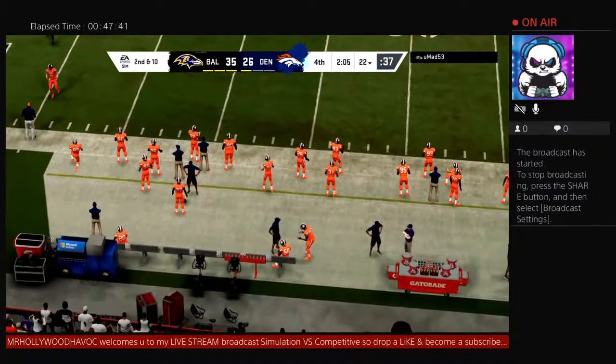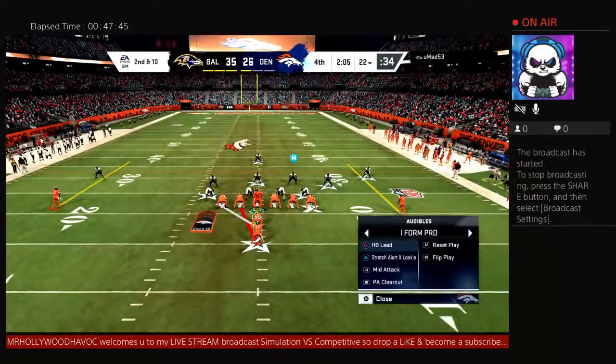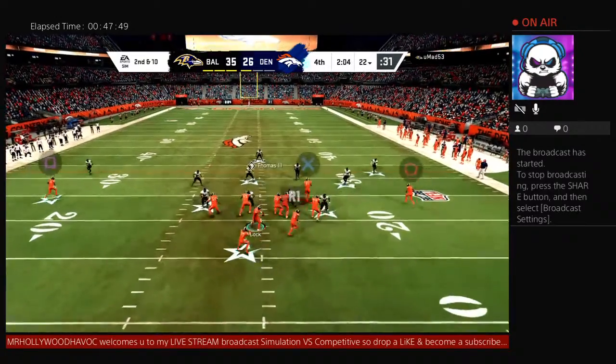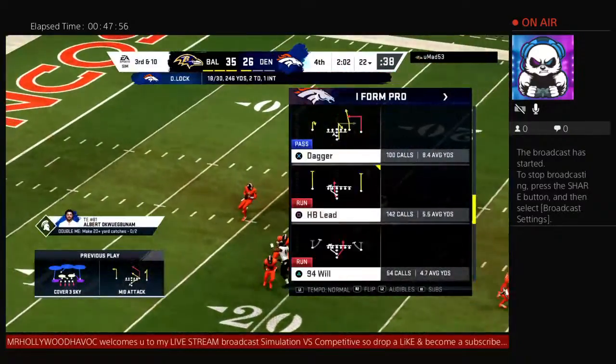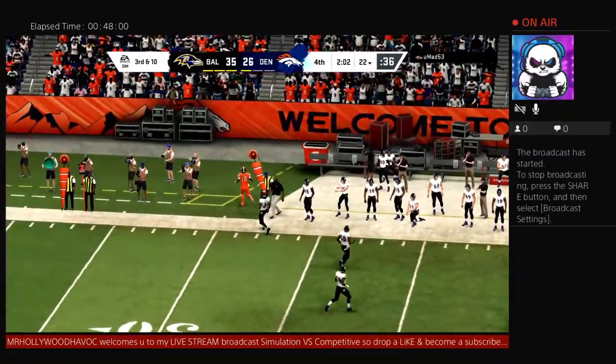And throwing to start the drive, but that one incomplete. So after the incompletion, 2nd and 10 from the 22. Watch safety creep. Clock will try again on 2nd down. And on the left sideline, he caught it, but out of bounds, according to the head linesman. Incomplete. So the ball a little late getting there, and it's 3rd down.